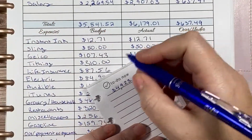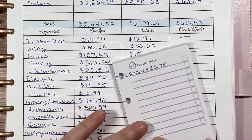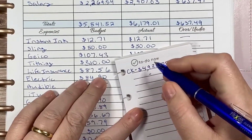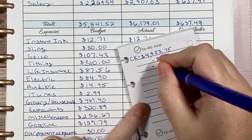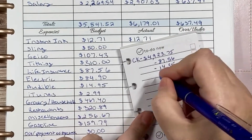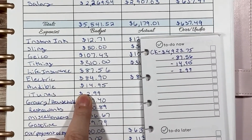All these others are reflected in the balance in my checking account. So this is my checking account. I'm going to write CK right here, checking account, and then I'm just going to subtract all these numbers. 87.56 is one that has not come out. And then 14.95, that's my Audible, and then iTunes, $2.99. Those are the bills that have not come out.